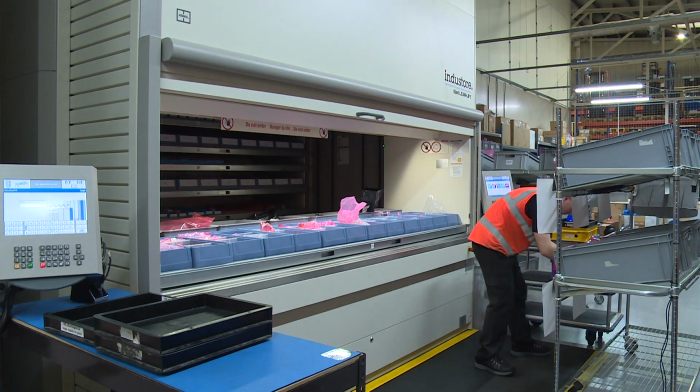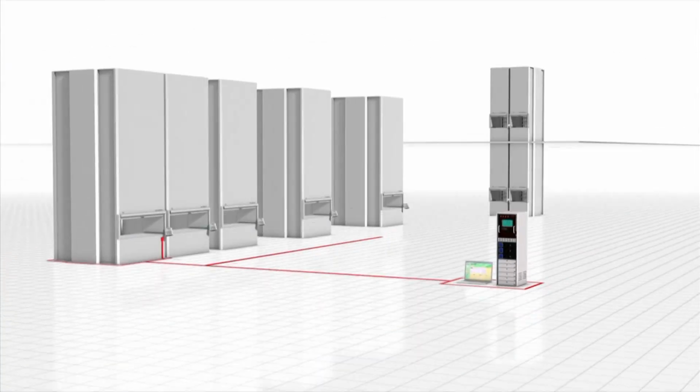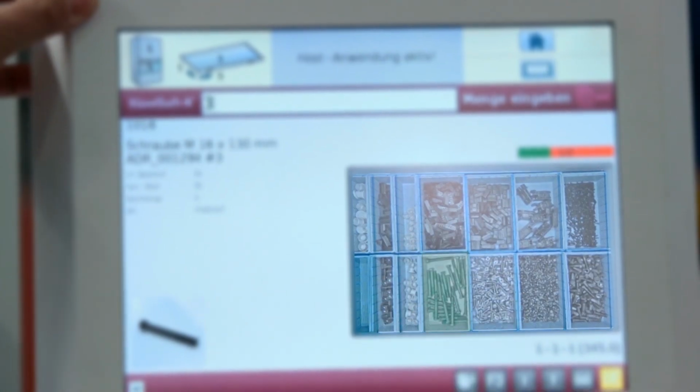Before we had the lean lifts, we were averaging around 2 errors per 1,000 parts picked, which is 0.2%, and now we average at 0.06%. 6 errors per 10,000 parts picked. Haynol software is guiding us to the correct bin.